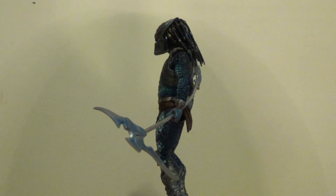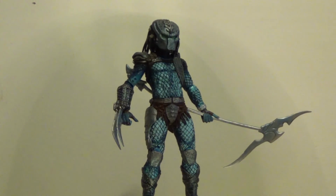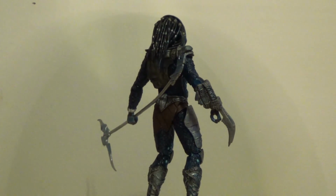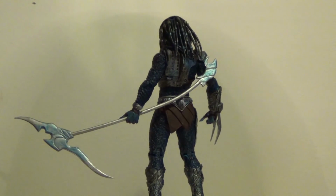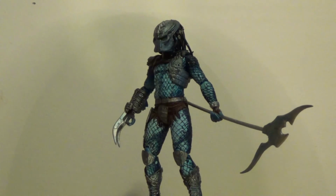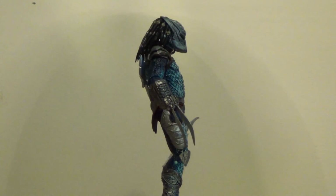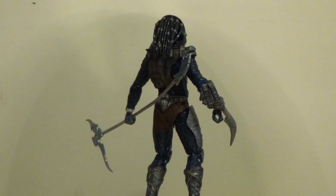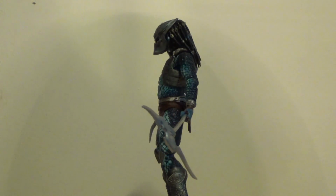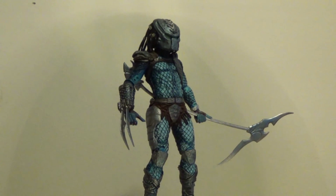And at number 1 is the NECA Hive Wars Predator. What an awesome Predator figure. NECA, great job. The background on the back of the box that you get, it's awesome. How he uses parts from his broken ship to make his armor and his claws and his staff. And the blue on the Predator looks awesome. And the wrist blades and staff, also awesome. And the helmet, just, this figure is just a well-made figure and a beautiful figure. So, yeah. At number 1 is the NECA Hive Wars Predator.